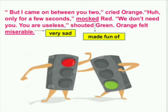But I came on between you two, cried Orange. That means here orange light is trying to say that he has also worked along with red and green light for the whole day. Let's read further. Huh, only for a few seconds, mocked Red. That means red light is making fun of orange light, that you flash only for a few seconds. We don't need you. You are useless, shouted Green. Orange felt miserable. Here, the word miserable means very sad.